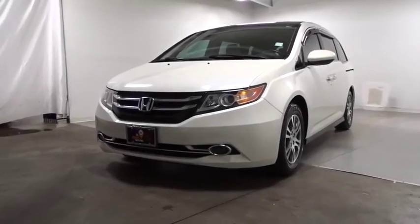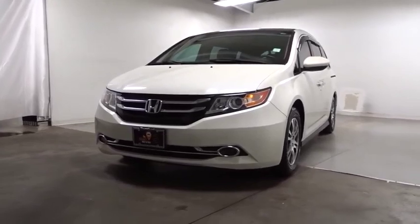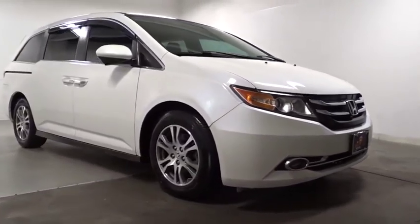Take a ride in the 2014 Honda Odyssey. The Honda Odyssey is a showcase of distinguished style, captivating technology, and advanced safety features. A must for all families.